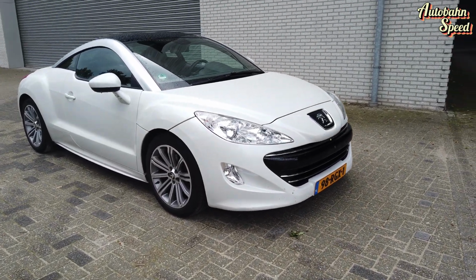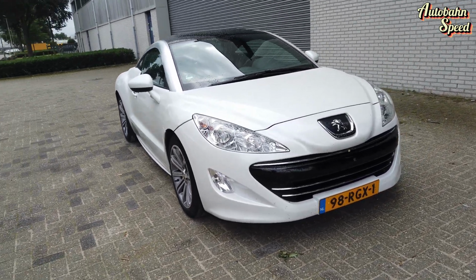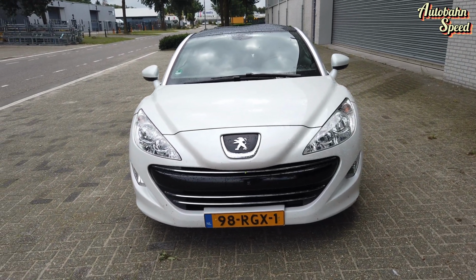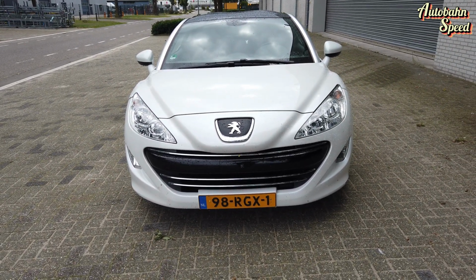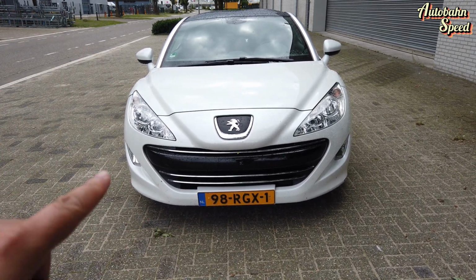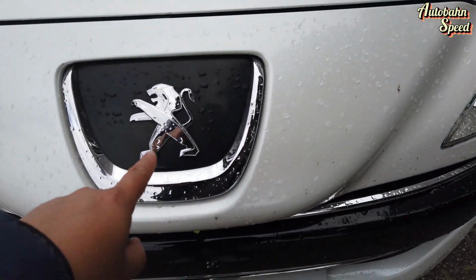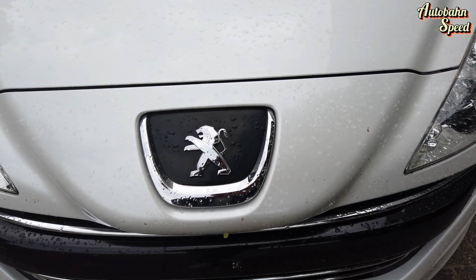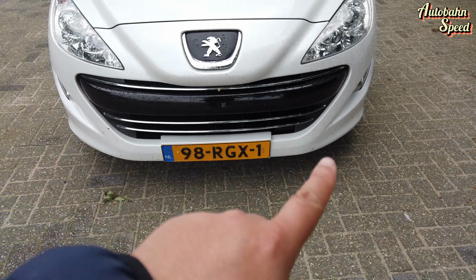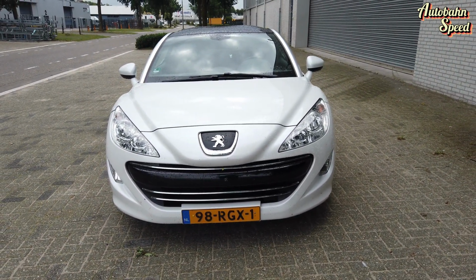I'm standing now outside, showing you the car in full. Let's start with the front. What do you think of the nose? It has some very big lights and a very big mouth. You know, Peugeot has a lion in its logo. A big mouth here also, so I think it represents there for the big mouth in front of the car. Move over, I'm gonna eat you, that's what it's saying.